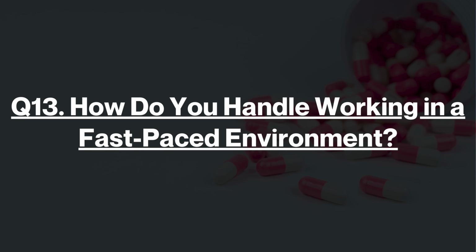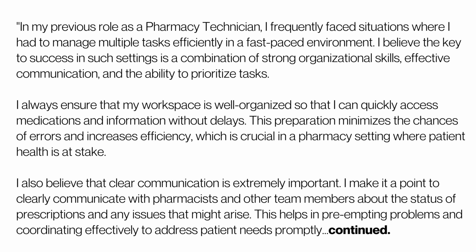Question number 13. How do you handle working in a fast-paced environment? In my previous role as a pharmacy technician, I frequently faced situations where I had to manage multiple tasks efficiently in a fast-paced environment. I believe the key to success in such settings is a combination of strong organizational skills, effective communication, and the ability to prioritize tasks. I always ensure that my workspace is well organized so that I can quickly access medications and information without delays.